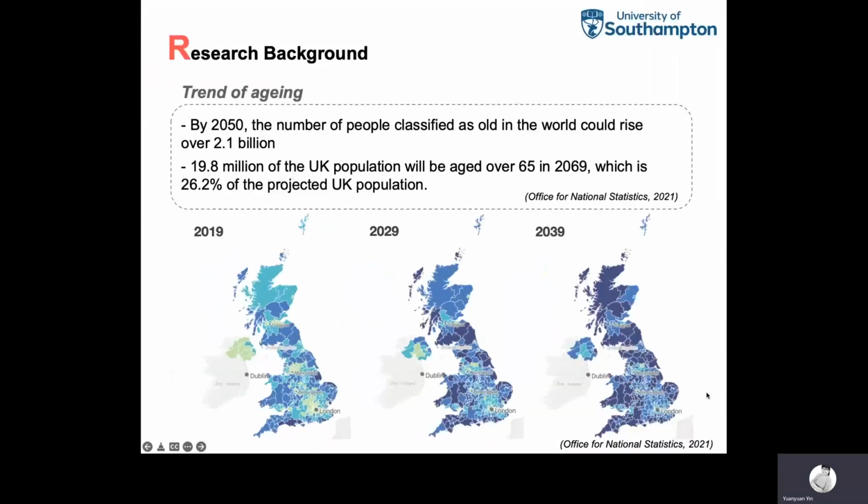So I'll start from the research background. As we all know, the world population is aging. By 2050, the number of people classified as old in the world could reach over 2.1 billion. 98 million of the UK population will be aged over 65 in 2069, which is 26.2% of the projected UK population. And we can see there are three maps here which represent the aging progress of the UK.